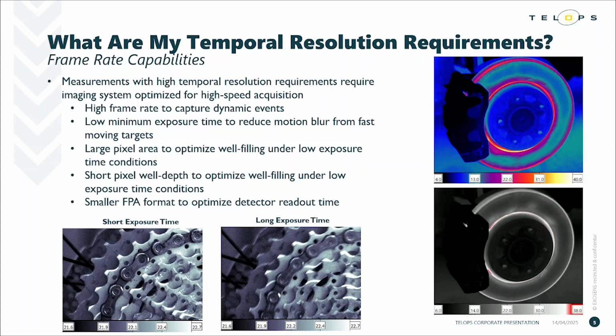High frame rate imaging allows us to capture stop motion imagery of rapidly moving targets. But of course, this requires us to use a low exposure time in order to minimize the motion blur that results when the target is moving through the field of view during the detector acquisition. Using a short exposure time does have some drawbacks, especially when we want to image a low temperature target. Using a very short detector exposure time to measure a fast moving low temperature target is going to inevitably lead to a low signal level condition and a degraded image quality.